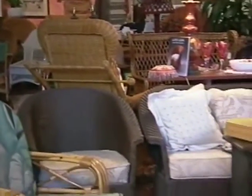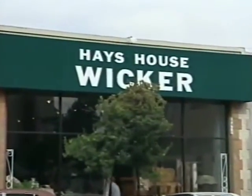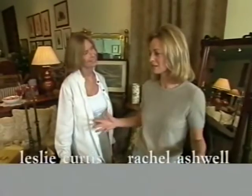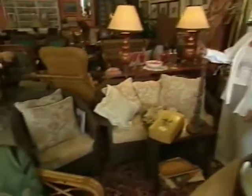Wicker is a generic term that refers to many types of woven natural products. But the distinctions are clear at Hayes House of Wicker, where Rachel visits expert and collector Leslie Curtis. Leslie, you have all different types of wicker, but I know it's more than just wicker. Can you just guide us through really what the main differences are? Absolutely. This is called Lloyd Loom.